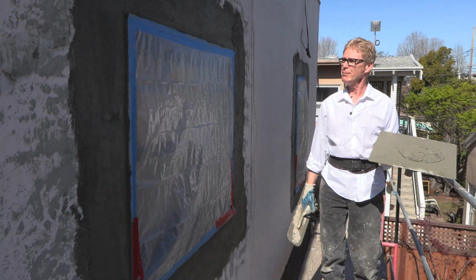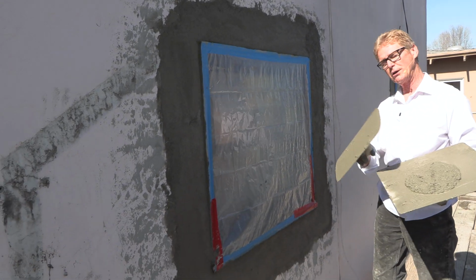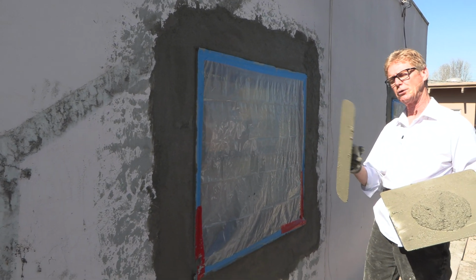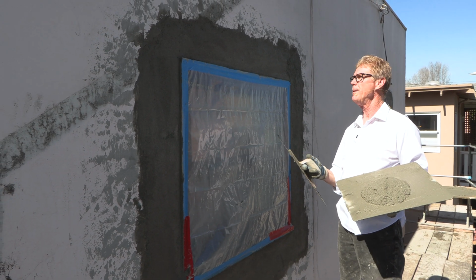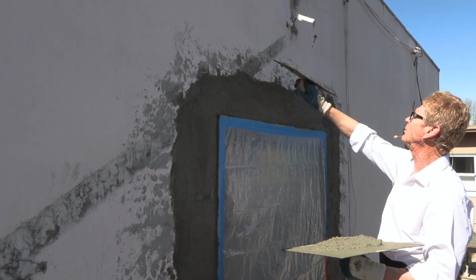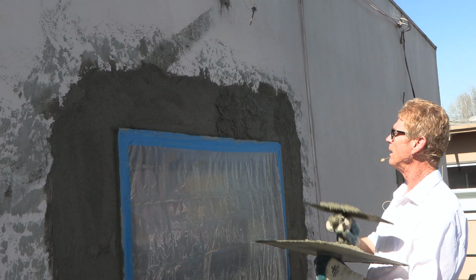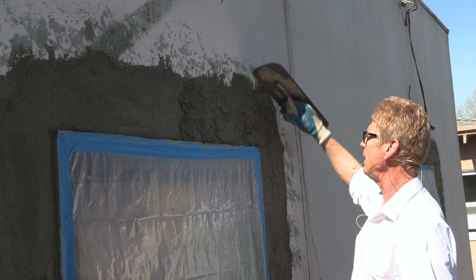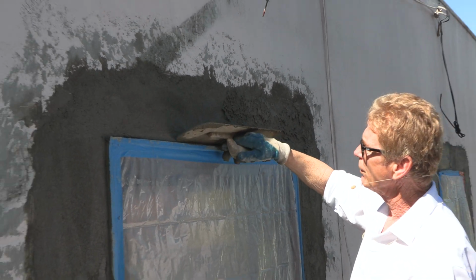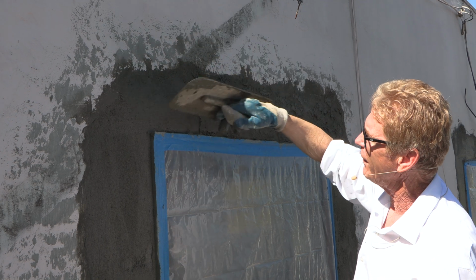And yes, same-day stuccos are much, much stronger than the scratch coat done a day and you wait 2 weeks or 3 to do the second coat. These are much stronger. Anyway, what we're doing here is we're matching this existing finish, and so we're taking the same mud like they did, and we're just texturing it. See where that is going, guys?